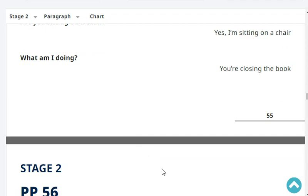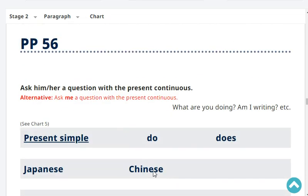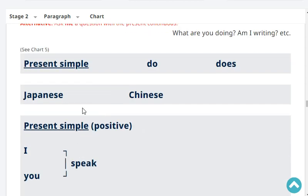Okay, what am I doing? You're closing the book. Very good. Ask me a question with the present continuous, please. What are you doing? Very good. Okay, next. Let's have present simple.